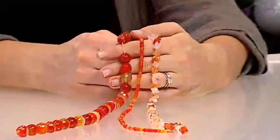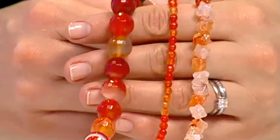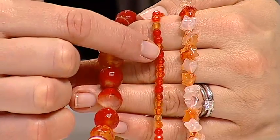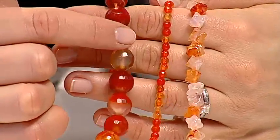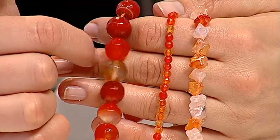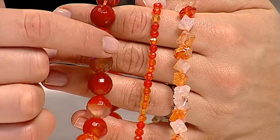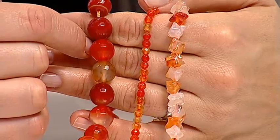Right, let's just bring it in. The most amazing opportunity. This is genuine carnelian, beautiful faceted agate, stunningly faceted agate. You're looking at a huge amount of facets on each one of those. I think it's approximately 90 facets on one of those rounds. All done by hand. Free phone number 0800 644 655.